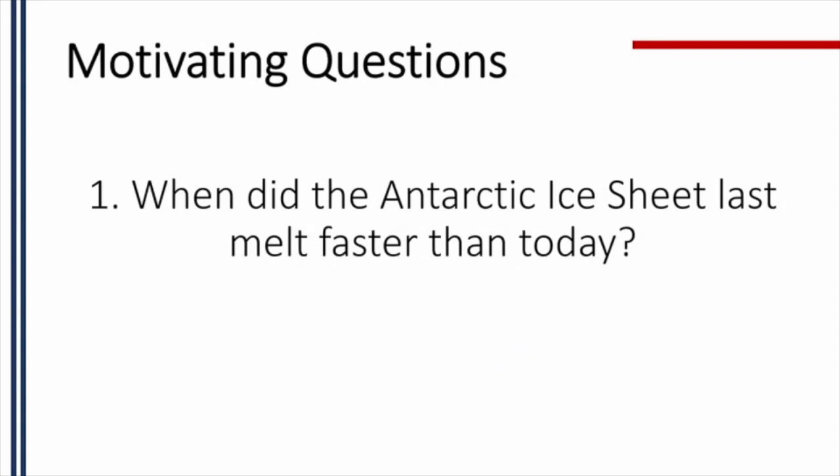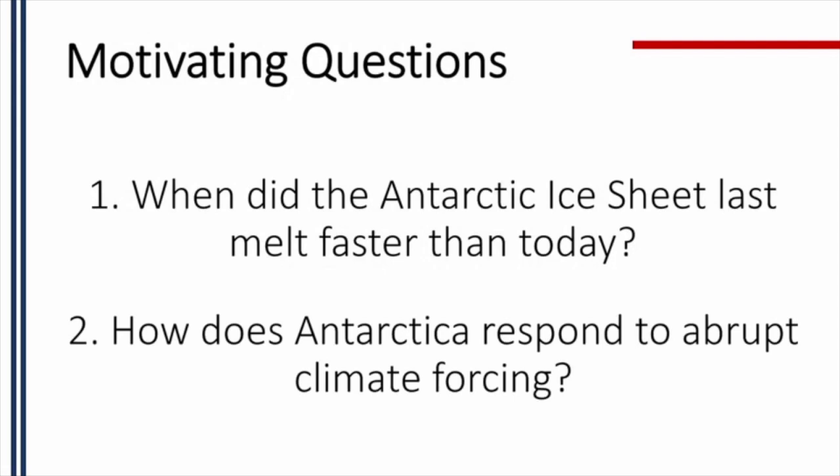Okay, so the motivating questions for us for the next 40 or 45 minutes are: one, when did the Antarctic ice sheet last melt faster than today? And two, how does Antarctica respond to abrupt climate forcing? Because we want to use the past as an analog for the future, and we want to understand how the Earth system responds when we hit it with a hammer.